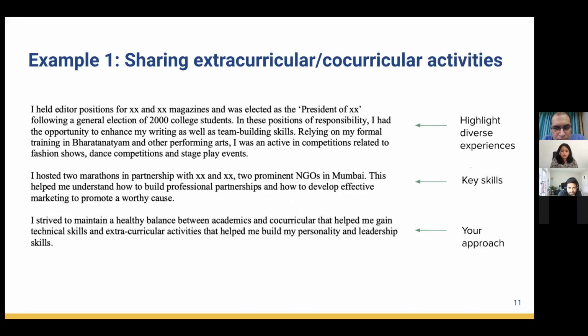If you are doing tons and tons of extracurricular activities, maybe pick a few that you want to highlight in the SOP. Don't make the SOP about that, but absolutely highlight it, because one, it shows that you are a good citizen, participating in the competitions and events happening in your college or at your work. It shows that you are enthusiastic about doing things. So generally, a good person to be around and a fun person. You may have a lot of stories to share.